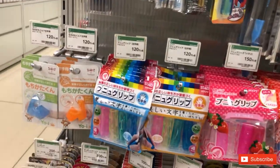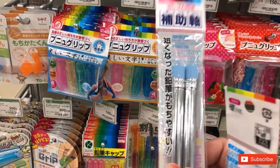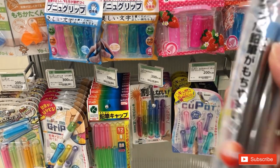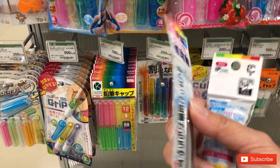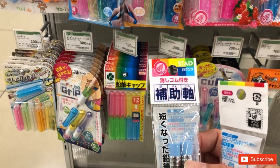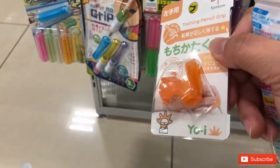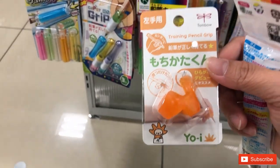Oh my gosh, what is this? Sometimes I cannot read. It's like an eraser. Whoa, I really don't know. I need the translator. There is this one too. It's like a Nintendo grip. Oh, nice.